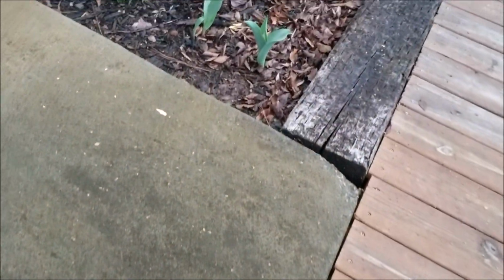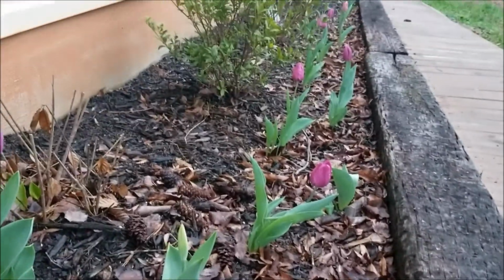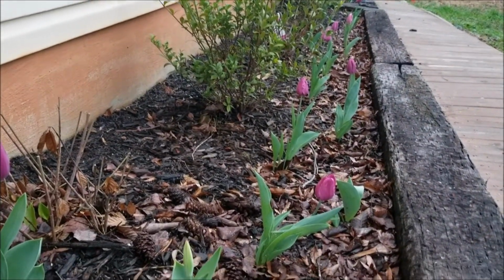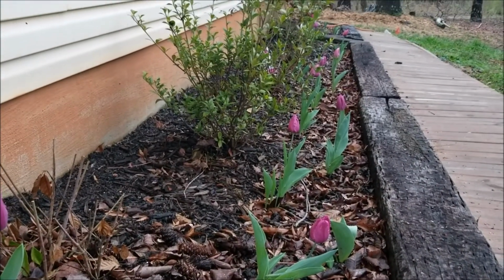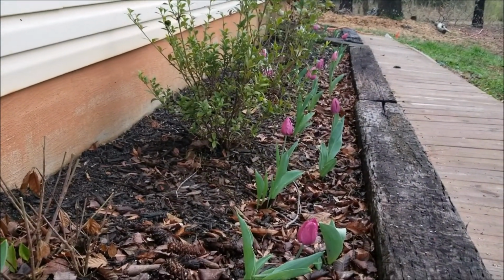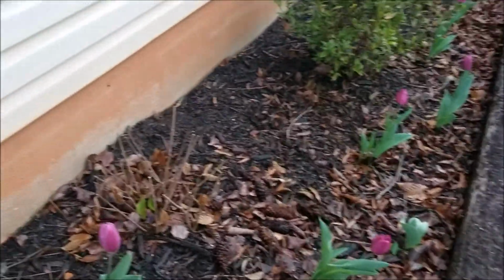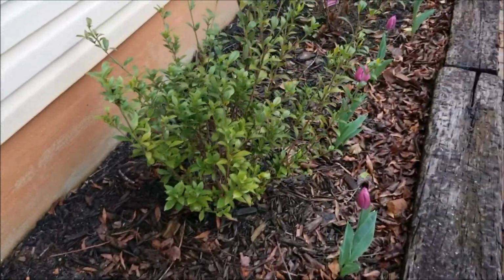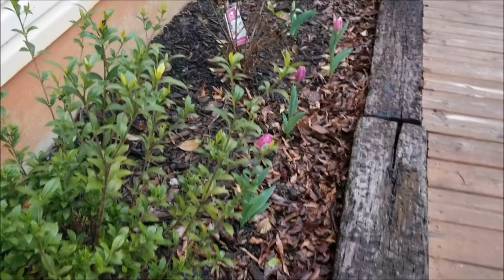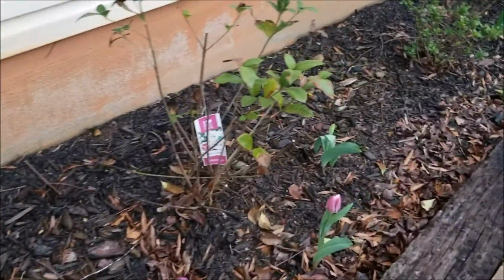But then it's just hard. And this little area is where these tulips already bloomed. Isn't that great? They look so pretty. I think that gardenia is almost dying. So my dreams of having a gardenia and rose garden are kind of falling apart at the moment.